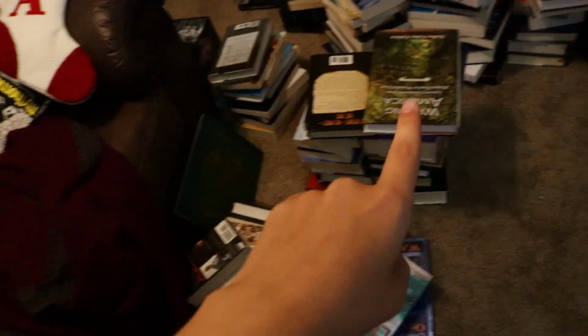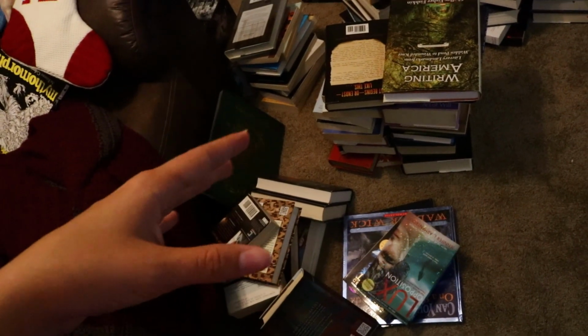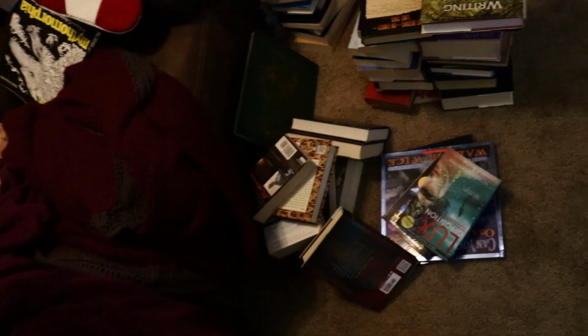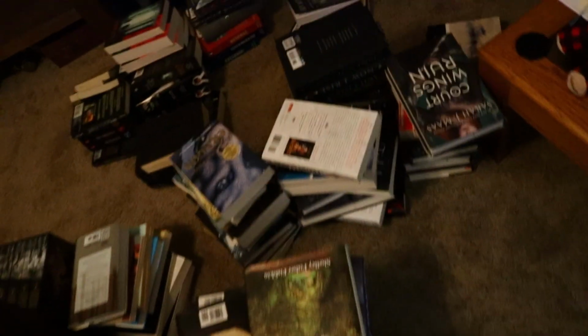Okay, I got all my books chilling on the floor. I'll kind of try to explain my reasoning for how I organize them. This stuff, this, and this are stuff that I don't really care if they go in the back, whether I've read them or not. If I get bored and I haven't read them, I'll go searching for them. I pretty much know what I have. I'm pretty good on that.